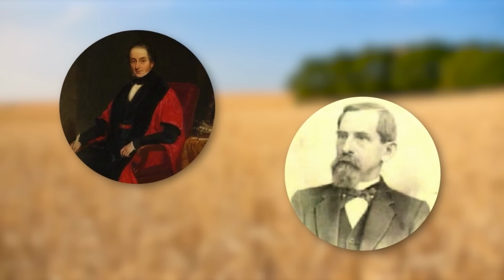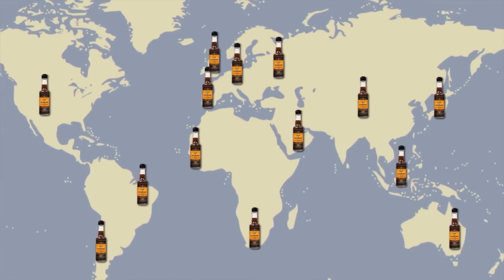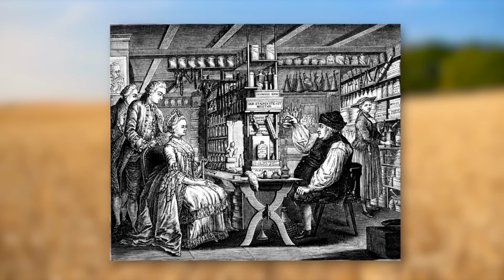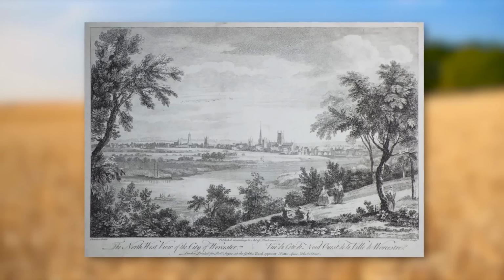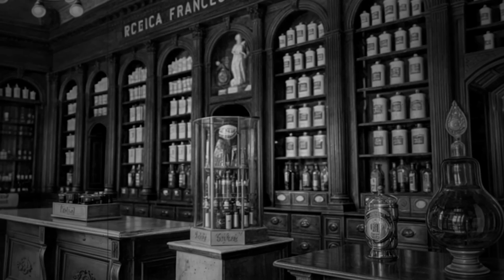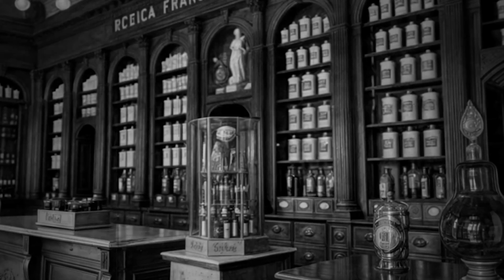Lea and Perrins is the original creator of the Worcestershire sauce and a globally recognized brand with a storied history dating back nearly 2 centuries. John Wheeley Lea and William Henry Perrins were chemists living in Worcester, England, in the early 19th century. They owned a pharmacy and worked together to create new medicinal and culinary products.